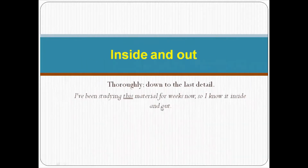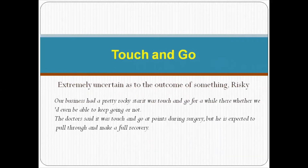The second phrase is inside and out. Inside and out means thoroughly, down to the last detail. So I have been studying this material for weeks now, so I know it inside and out. It means he or she completely understands the whole material that she has been trying to study.